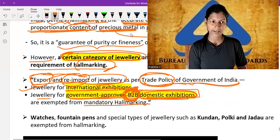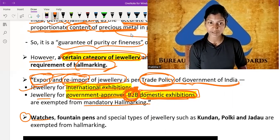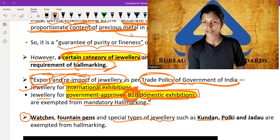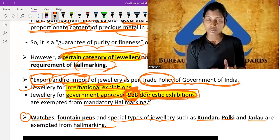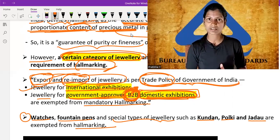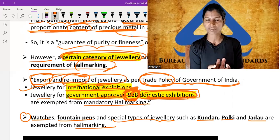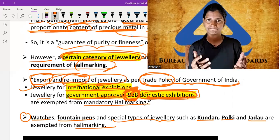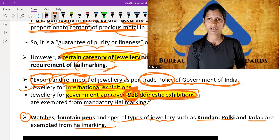Okay, and again, the next one is watches, fountain pens, and special types of jewelry such as kundan, polki, and jadayu, which are exempted from hallmarking. So jewelry in international exhibitions or government-approved B2B domestic exhibitions, watches, fountain pens, and certain special types of jewelry like kundan, polki, and jadayu are exempted from the mandatory hallmarking.